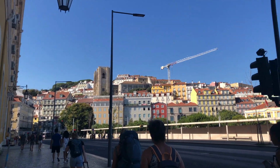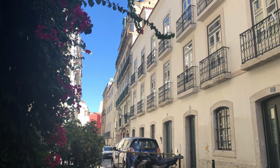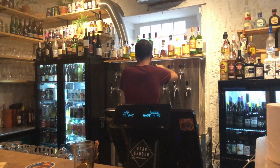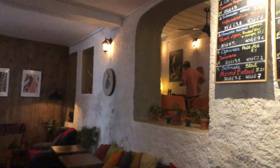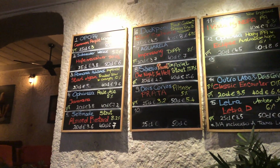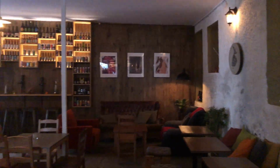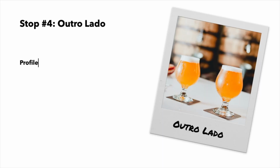We continue the tour with a walk alongside the coast, then the narrow streets, and stumble upon a craft beer bar with a wild selection of both Portuguese and international craft beer. The variety of beers they had on tap was excellent, and they even had great variety of bottled beers. Tucked away in the shade, this was the perfect resting spot before dinner.